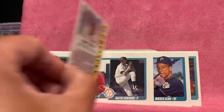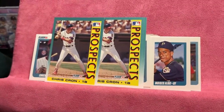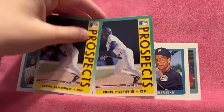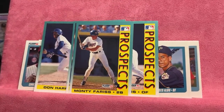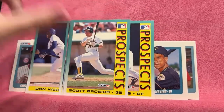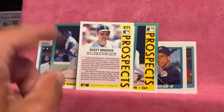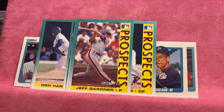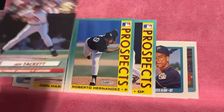Take a look at that. He had a nice little career. Chris Crone. Willie Banks, Rob Maurer, Don Harris, Cliff Brantley, Monty Ferris, Jarvis Brown, Scott Brocious. I mean, this color is terrible, but I actually like the back of the base cards. This is the prospect card, but this color was just bad. Jeff Gardner, Roberto Hernandez. We had him in the other one. The other live we did, he saved a bunch of games for the White Sox.